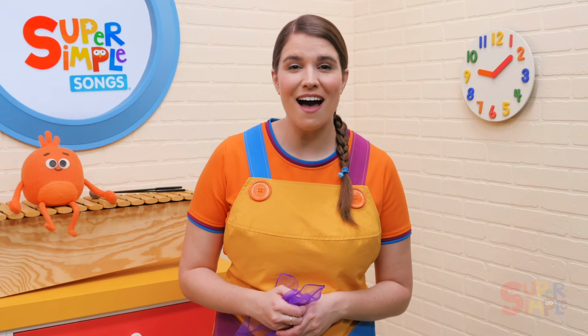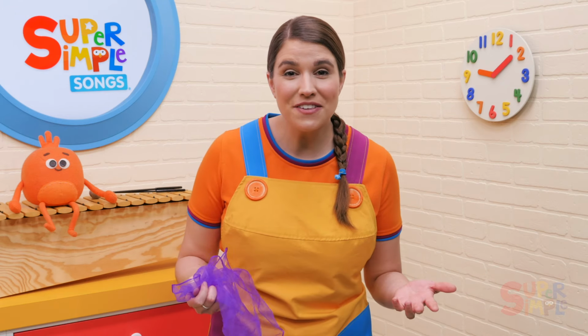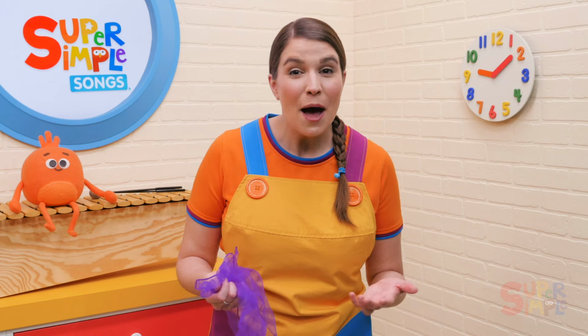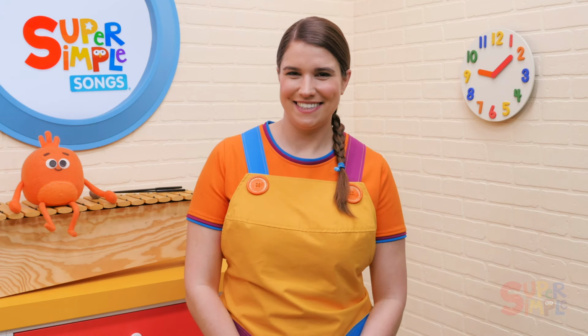Try covering the eyes or the face of a stuffed animal. Ask your little one where the stuffed animal went. Then, peekaboo, reveal the stuffed animal and enjoy the giggles. For slightly older students, use Peekaboo as an introduction for other hide-and-seek games.